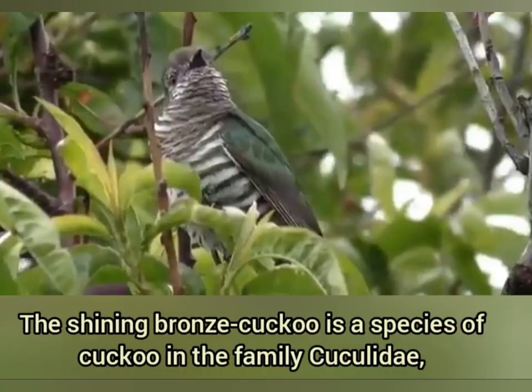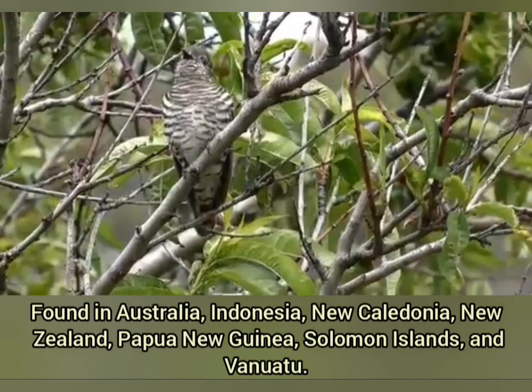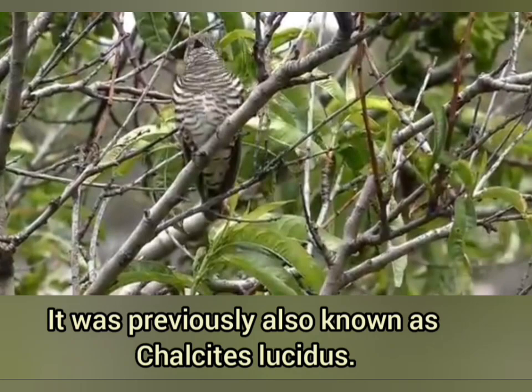The shining bronze cuckoo is a species of cuckoo in the family Cuculidae. Found in Australia, Indonesia, New Caledonia, New Zealand, Papua New Guinea, Solomon Islands, and Vanuatu. It was previously also known as Chalcites lucidus.